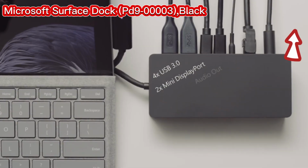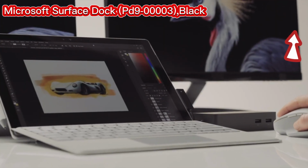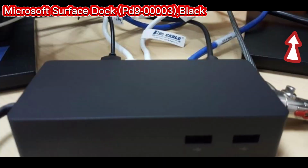With just one Surface Connect cable, you can immediately connect to a series of peripherals, from separate screens, mice, keyboards, hard drives, to high-speed wired networks, all ready as soon as you plug in. The dock is equipped with up to 4 USB 3.0 ports, 2 mini DisplayPort ports, 1 RJ45 Ethernet port, and a 3.5mm headphone jack, helping you work seamlessly without worrying about lack of ports or slow performance.